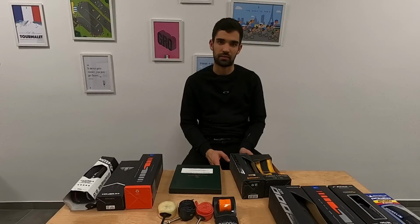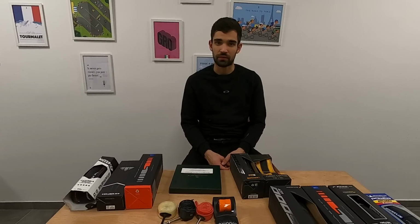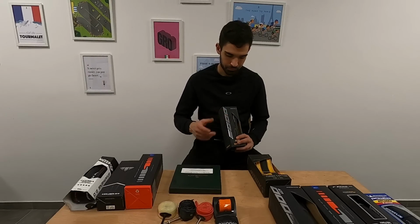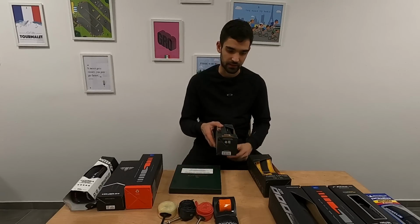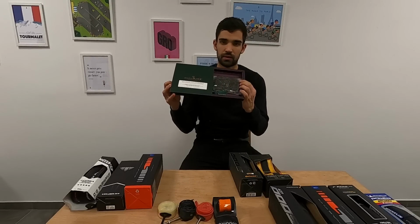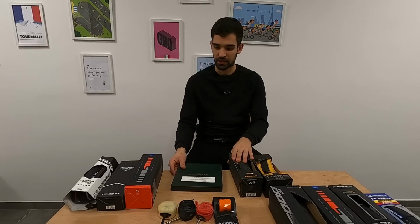On the channel and on Instagram I get tons of technical questions regarding all things cycling, but two of them are quite prevalent and I decided to pick one of those today and elaborate. So these two things are tires, tire choice, rolling resistance, things connected to that, and chains, chain lubricants, and things connected to that, chain friction and rolling friction.